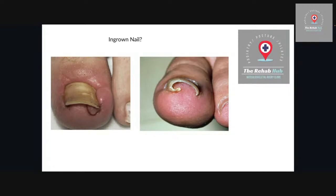Sometimes if we catch them early enough, we can tidy these up fairly easily, or kind of help you with them fairly easily. But you can see the one on the right is a completely different shape to the one on the left-hand side of your screen. And this really will impact on what type of procedure we would be able to perform.